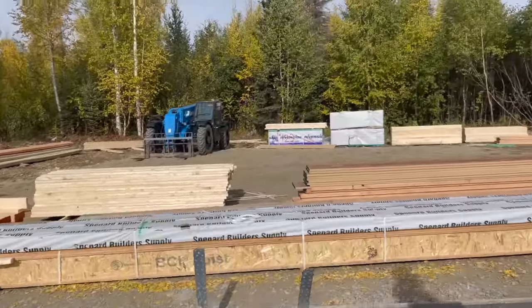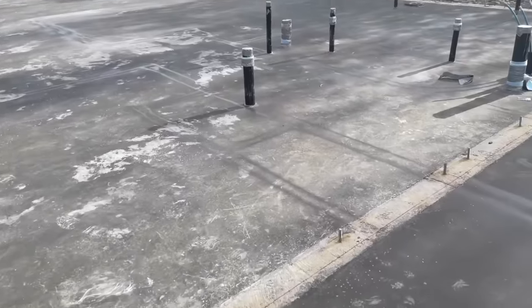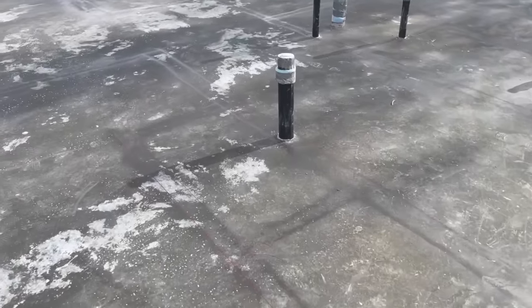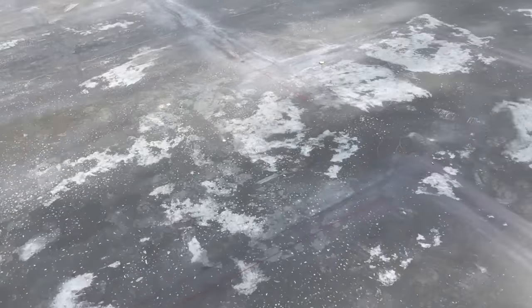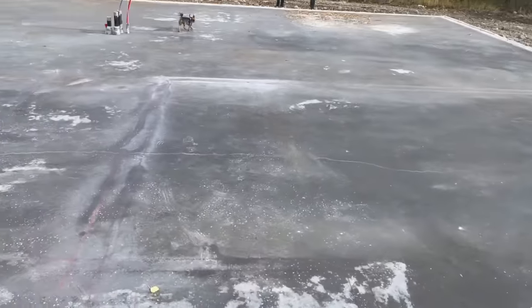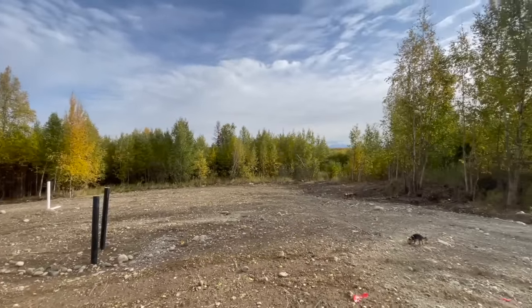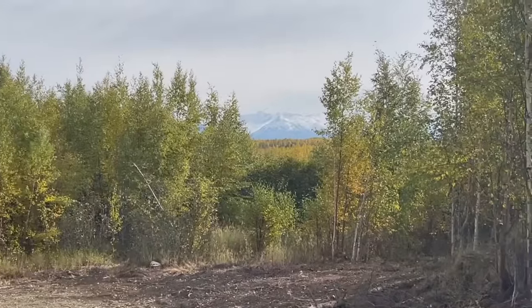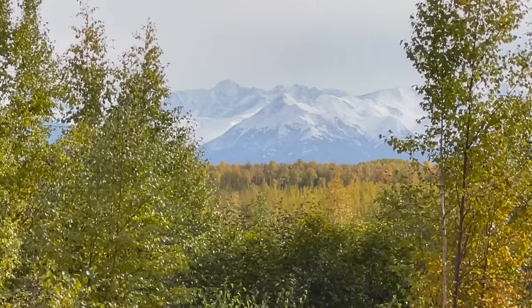They did line in all the walls this morning on the slab, so we can actually really see our rooms. Like right now, I'm in the hallway. It's definitely beautiful out here. And the snow, oh my gosh, the snow in the last few days has sure climbed down the mountain. However, everybody I've been talking to is saying that this is not the norm. Fairly unusual for the snow to be this low so early.